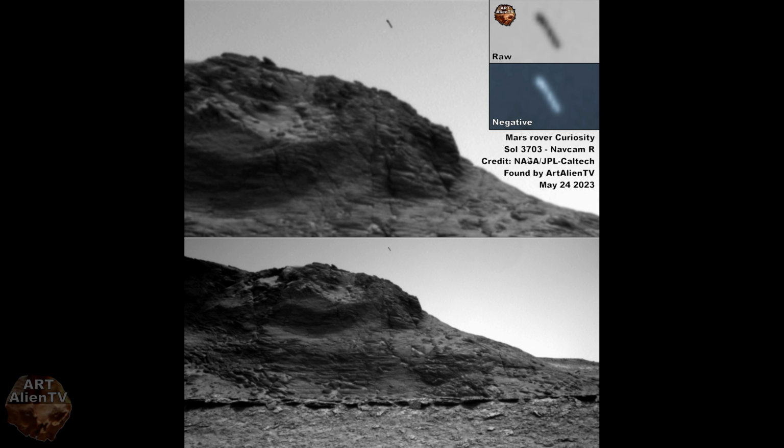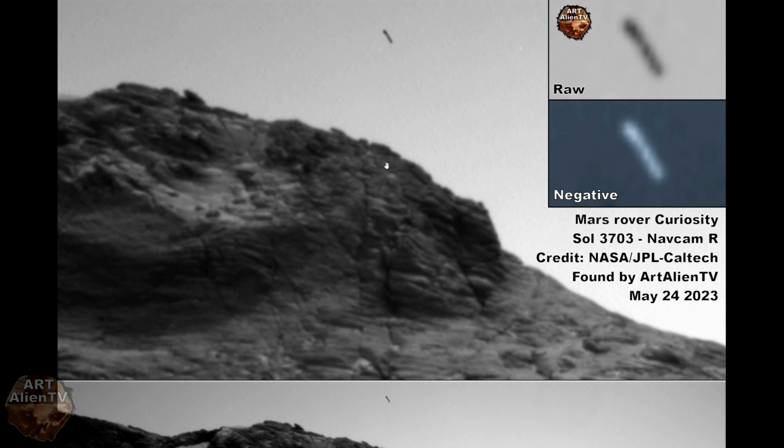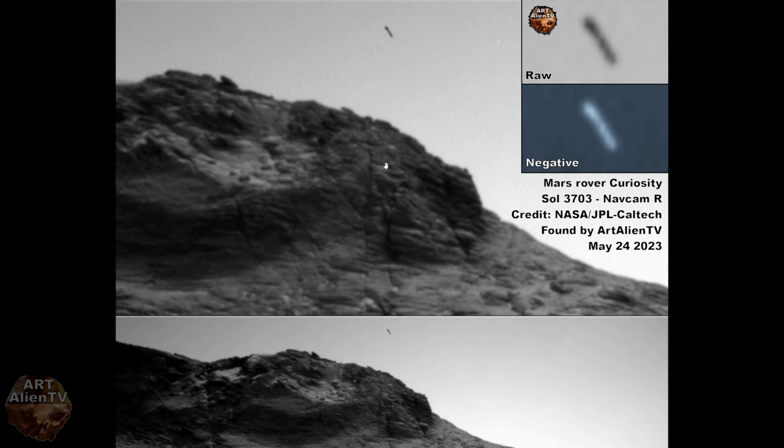Now, this is Sol 3703. This is much more recent, right? This is, I think, probably this year or late last year. Right, I found it recently. This is another rod UFO. Now, the rods often come in close to the rover as well. And I've shown them come right up. They're not that big. They're literally only probably about a foot or two in length.